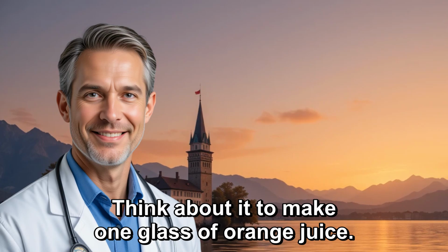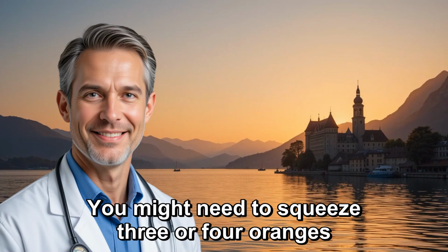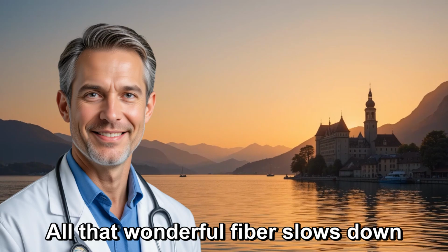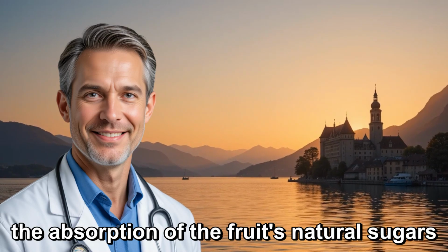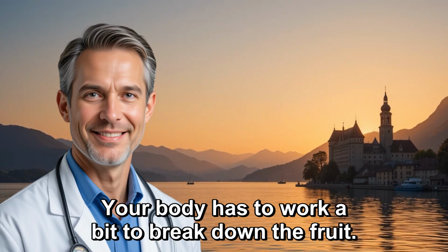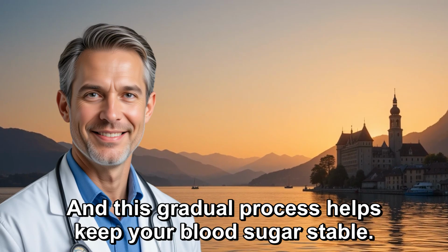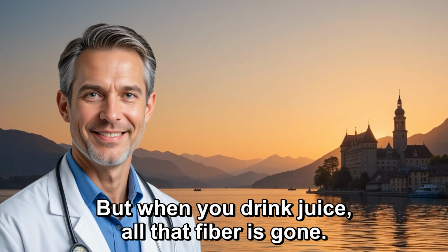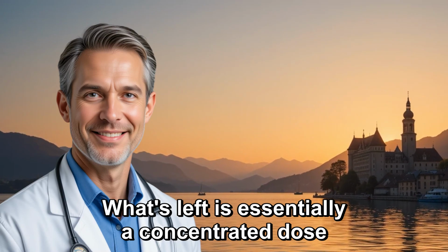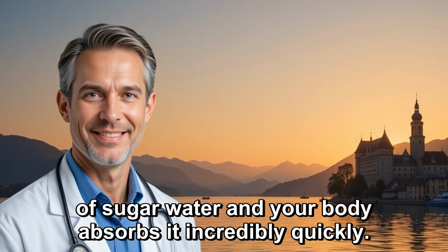The problem arises when that fruit is juiced or blended into a smoothie without careful consideration. Think about it. To make 1 glass of orange juice, you might need to squeeze 3 or 4 oranges. When you eat a whole orange, all that wonderful fiber slows down the absorption of the fruit's natural sugars into your bloodstream. Your body has to work a bit to break down the fruit, and this gradual process helps keep your blood sugar stable. But when you drink juice, all that fiber is gone.